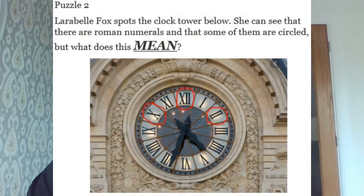For our second puzzle, our player is going to have this in the envelope that they receive, and it says puzzle 2. Again, this is to show the player which puzzle they should complete next, and it reads, Larabelle Fox spots the clock tower below. She can see that there are Roman numerals and that some of them are circled. But what does this mean? And the mean is in bold, italics and underlined and capitalized, so that word mean might be really important.